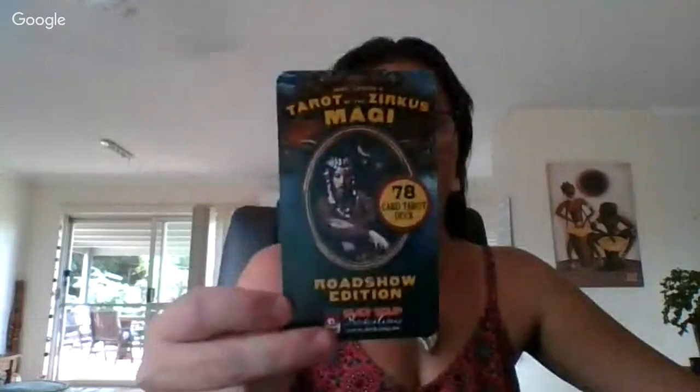Well, this is what I do with the cards that come with all of my tarot decks. You know, just the business card. Like this is the Tarot of the Circus Magi, but this is just the place card for it, like the title card you would call it. And rather than throw it away, because the backings are so beautiful, you use them as bookmarks.